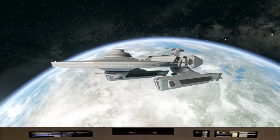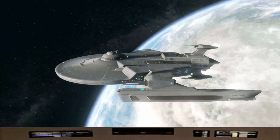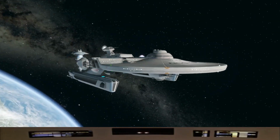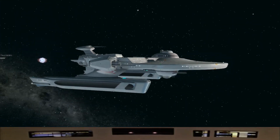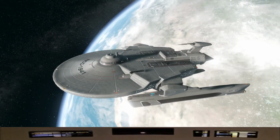Now, I will say, and I say this a lot, this design I didn't really like it at first, but of course it grew on me. Because all they did was use a classic Miranda, and then they stuck pew pew cannons on it. But I think it works.